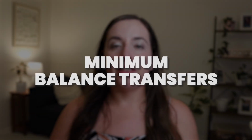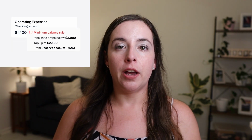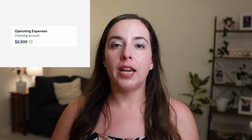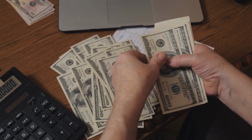excited about. And then the next one that is really great is the minimum balance transfers, because Baselane can automatically top up your accounts if the balance dips below a certain amount that you set. This keeps you from overdrafting or missing important payments, and it just provides a little bit of security. For me, that's peace of mind when my mortgage and utility bills hit, so I know that the money is there and I don't have to scramble to transfer money over the day before it's due.